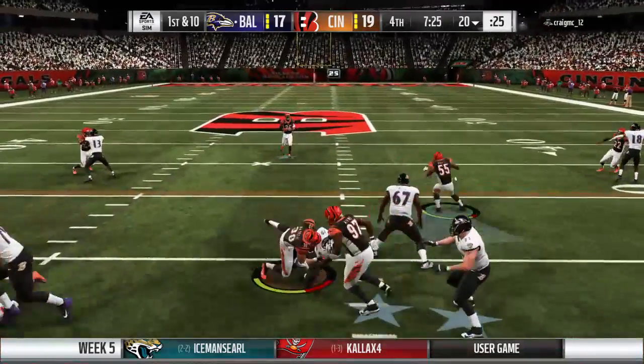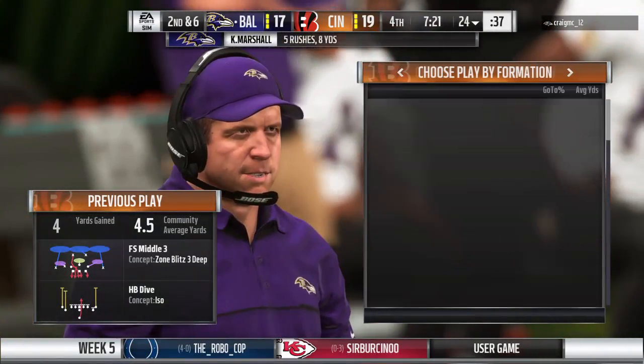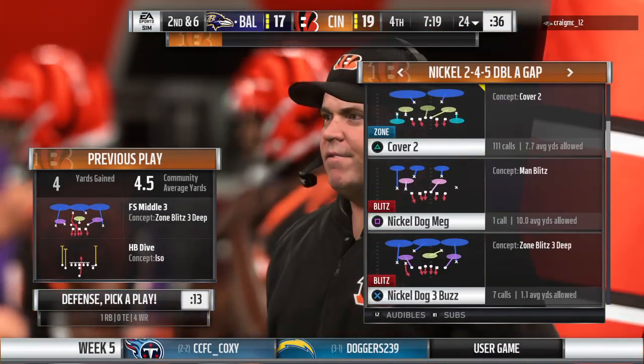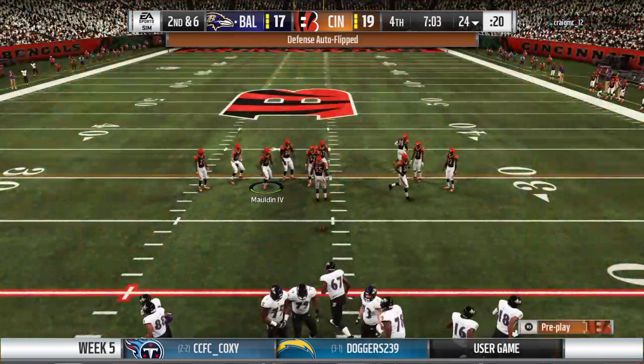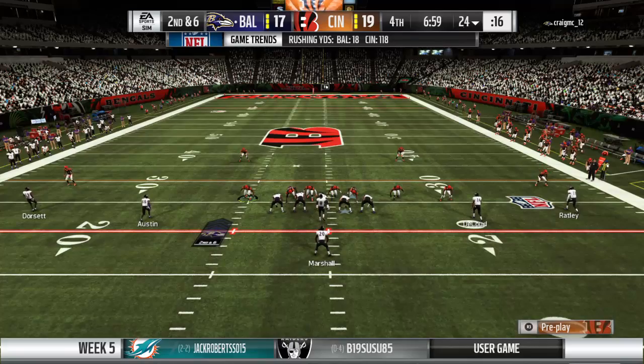And here's Marshall. Gets this to the 24 for a gain of 4. Typically, we think it's the strong safeties that are better tacklers, especially closer to the line of scrimmage amidst traffic. But in this case, how about the free safety coming up and making the big-time play? They'll come up 2nd and 6 now from the 24.